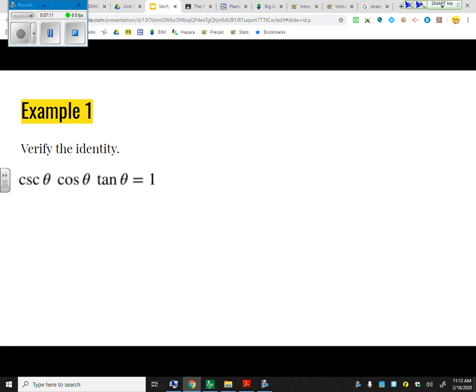All right, Jonathan, help me out here. I need to know which side is more complicated. Left side. And most of the time, the left side will be more complicated. So I'm telling you, the answer to this problem is 1. It's your job to show me step by step how to make that left side convert into 1. I don't want to do this as quick as I can. I know the left side is supposed to equal 1. You have to show me step by step how to get there.